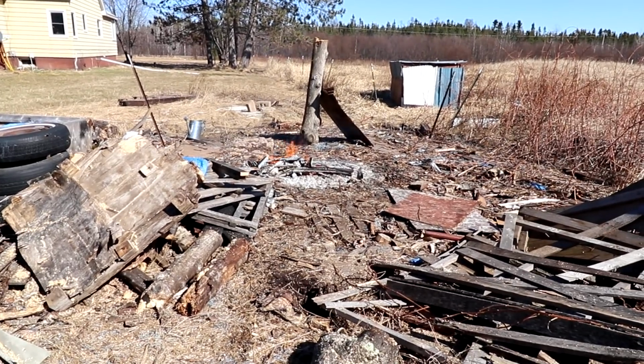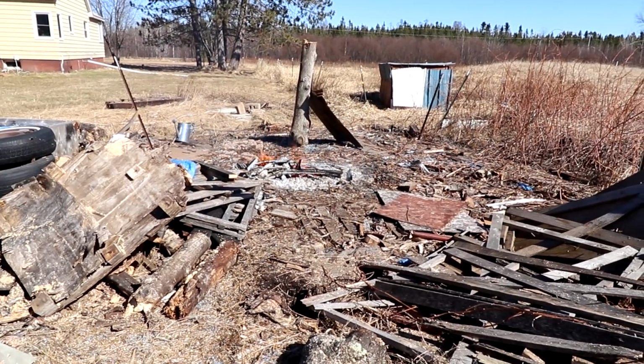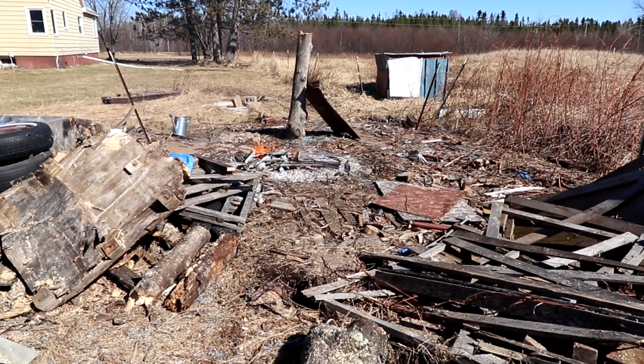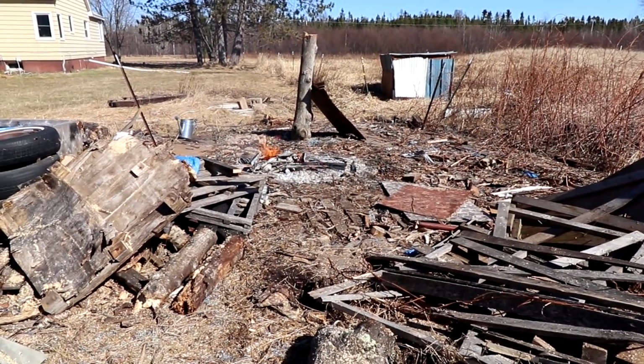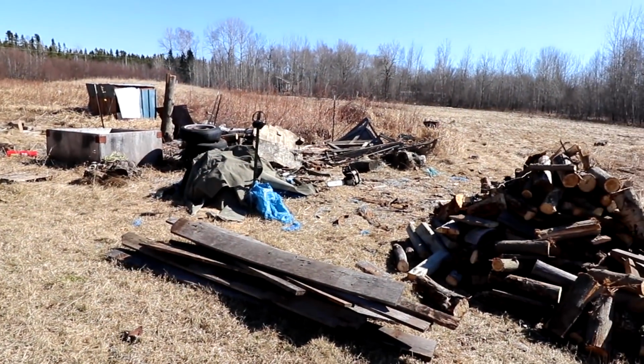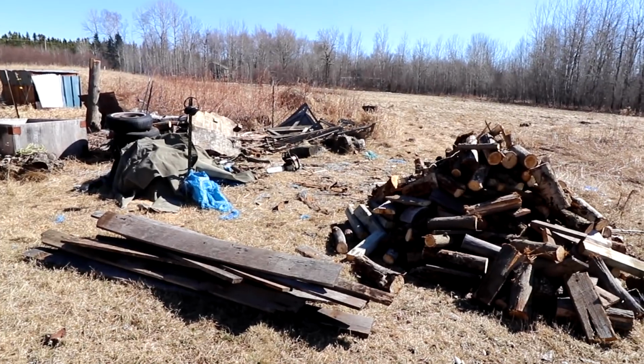I'm just going to let it go out here because the wind has picked up just a little bit. Tomorrow is supposed to be warmer than today and quite breezy, so there's no way I would try to burn tomorrow. I definitely put a dent in the mess though. It's looking better.